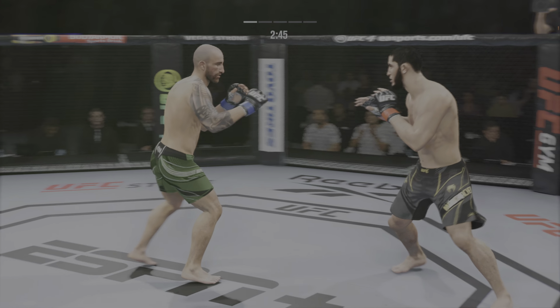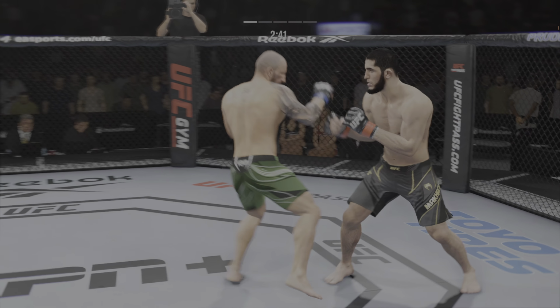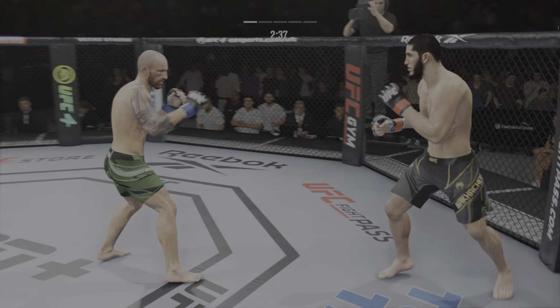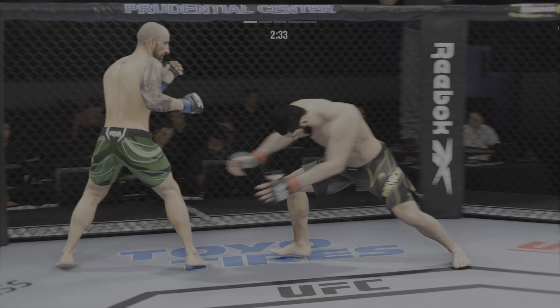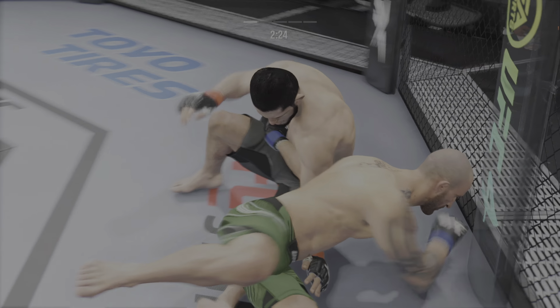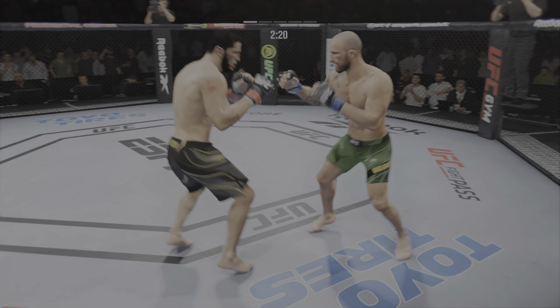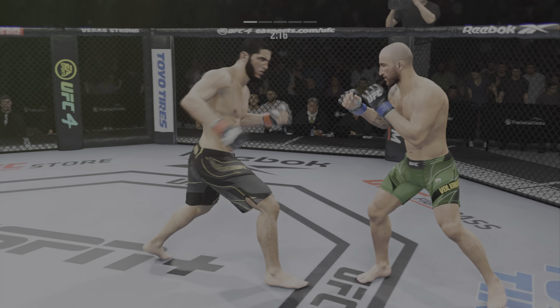Wow. That's a really strong leg kick there by Volkanovski. So just over 20 total strikes have landed for Alexander Volkanovski. Oh, that was a big takedown. Is this the one that's gonna break him? Both fighters back to their feet now. Beautiful leg kick thrown. It can't break your will.